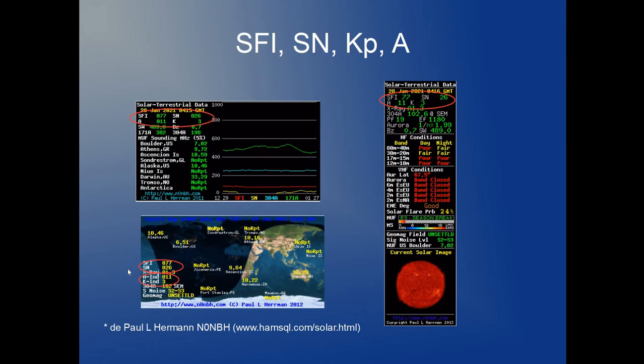Solar Weather Report for January 2021. The solar weather report for this week and the next is all about a quiet sun. The solar flux index, SFI, is 77 at this time. The planetary index, K sub P, is 3. Furthermore, the sunspot number, SN, is 26, and the A index is 11.